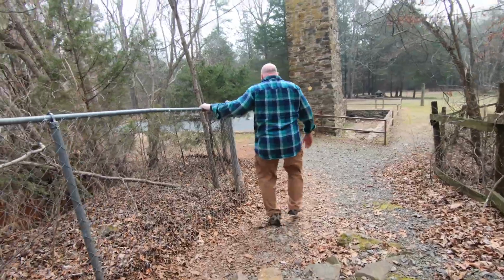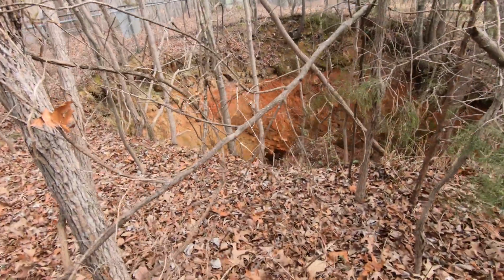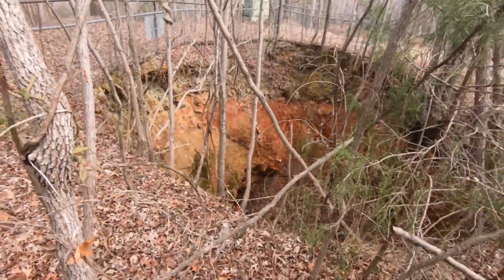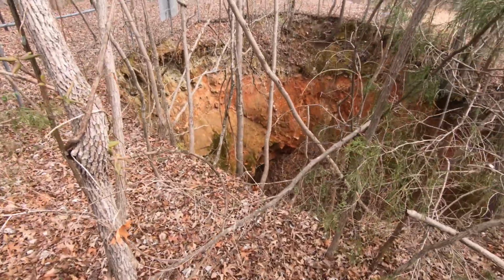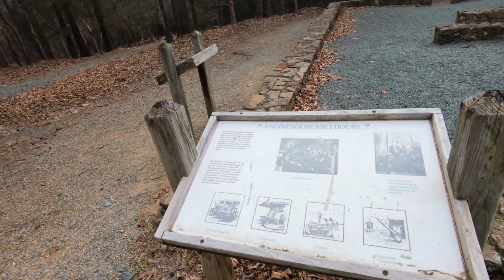Here you go. Placer mining. That's a deep placer. Yeah, I went down. That's probably the deepest one we've seen so far. Yep. Engine house, mill house. Oh yeah, look at this. So they're all over. Look, you can see those. Another one over there.